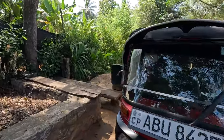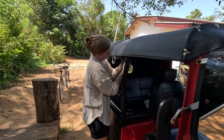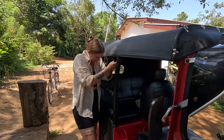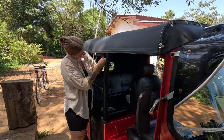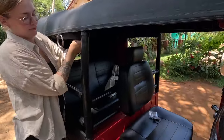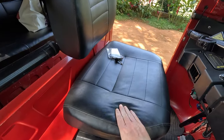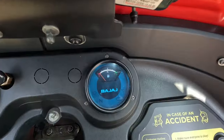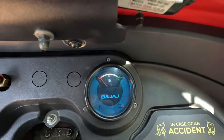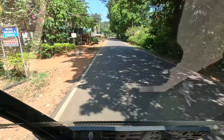Sigga is preparing the rain cover. We usually cover the tuk-tuk with the rain cover because monkeys tend to get in the tuk-tuks and destroy the seats, bite everything that is soft. So that's why we close it down. I hope we will make it to the gas station. The tuk-tuk is almost empty, as you can see.